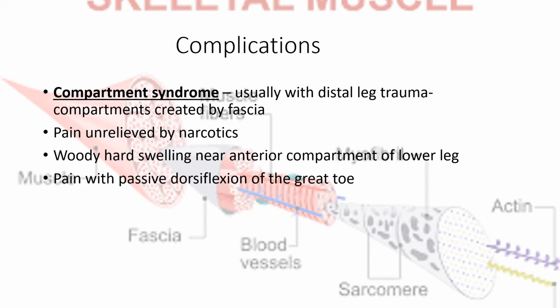So the pulses are usually intact. The problem is that once the pressure gets high enough, it'll sometimes exceed the systolic pressure, and at that point you'll have enough pressure that you'll start to have necrosis. So they'll have a pulse till they don't. By then it's often too late, and they've had death of that anterior compartment.